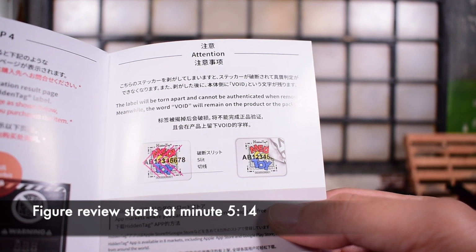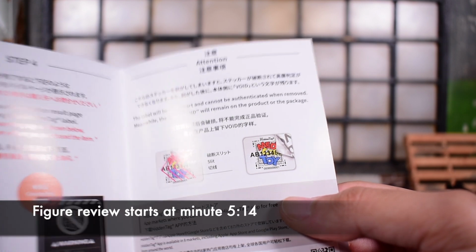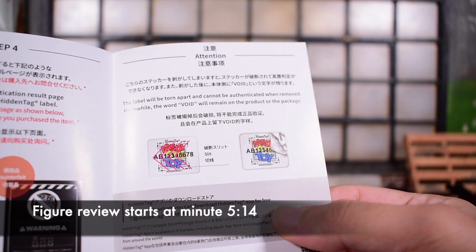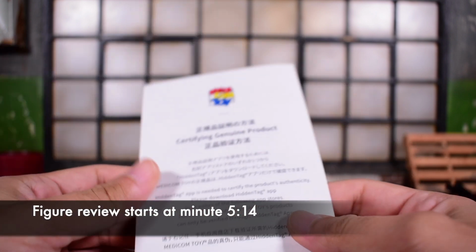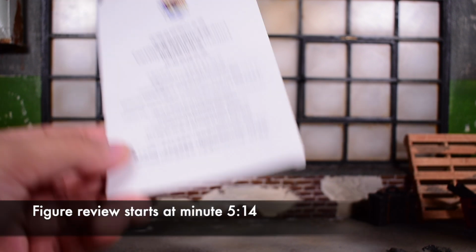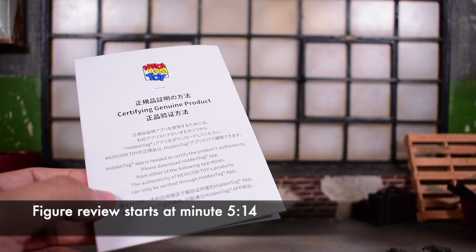Like, if a knockoff company tries to get legit boxes and they remove the stickers to apply them on their fake ones, they can't do it because it's going to rip the sticker apart, and you cannot authenticate a ripped-off sticker. It just shows you that they really can't do anything about the third party companies making knockoffs of their products, but they can do as much as possible to authenticate.